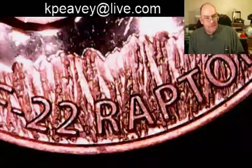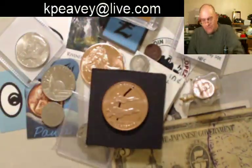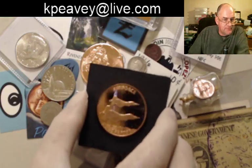Okay, also from Paula, we have this one. It's an Air Force copper round. We got a couple of jet fighters on here. I don't know what style those are. Oh, I could read. It's an F-22 Raptor. There we go. These big copper rounds are a delight. They really are. This is a proof finish on this one.